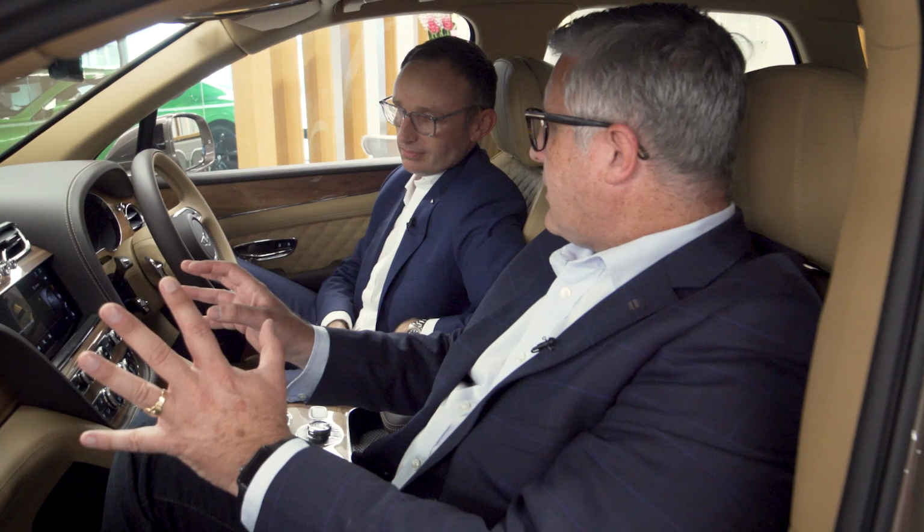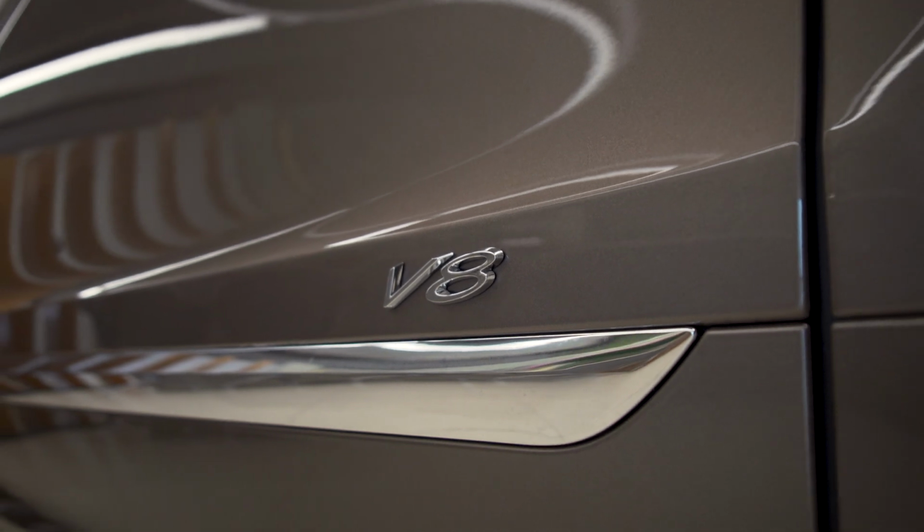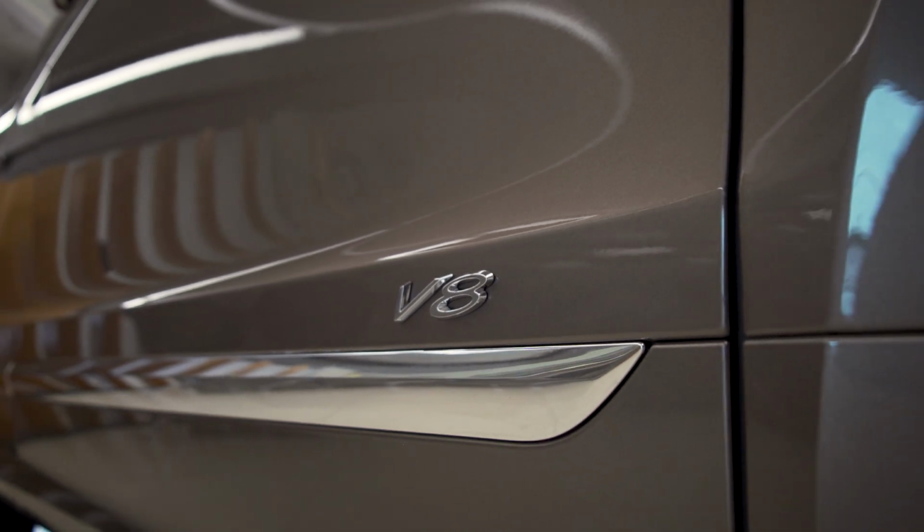Hey, speaking of that too, let's talk about not the elephant in the room, but these are a big car. This is the V8. This is the first model, and we know how good this engine is. There is a Speed version coming. We talked about that. But Bentley are also working on electrification. Oh, they really are. It's going to be quite incredible.